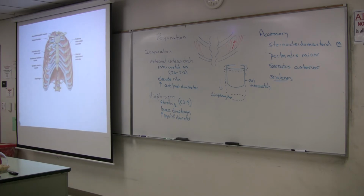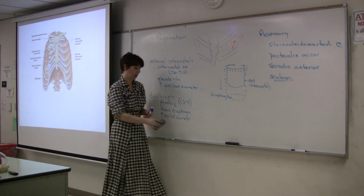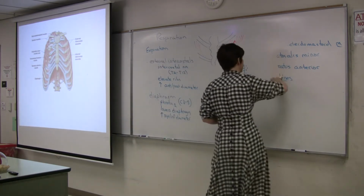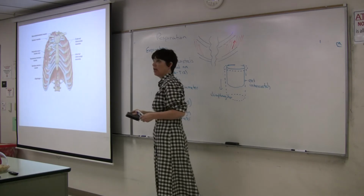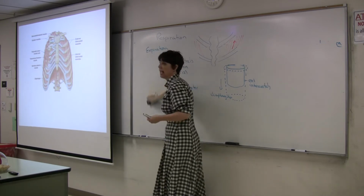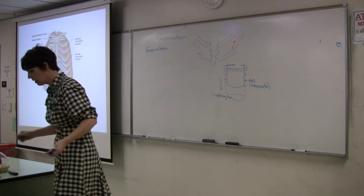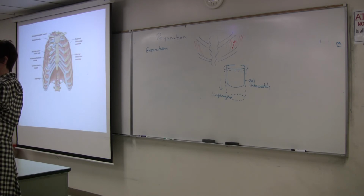What about breathing out? What about expiration? So we're decreasing the volume of our thoracic cavity. So normal expiration does not utilize any muscles. All right? If you take a deep breath, all you do is allow the active muscles of active inspiration to relax. So your external intercostals and your diaphragm just relax, the ribs settle down, the diaphragm settles back up again. So in its relaxed position, it's high. In its contracted position, it's low. So as it relaxes, it moves back up.